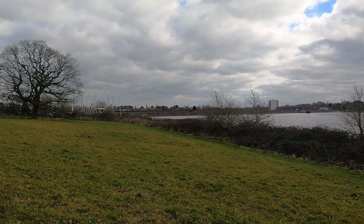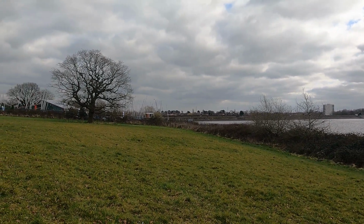Nice view. Whoa, it is absolutely freezing as well. So yeah, nice to start off a bit of a Birmingham series, covering parts of Birmingham. You know, there's loads of parks over there. Keep going. I have seen parks on Google Maps which look pretty interesting. May cover them in the future. I'm planning to extend even further.